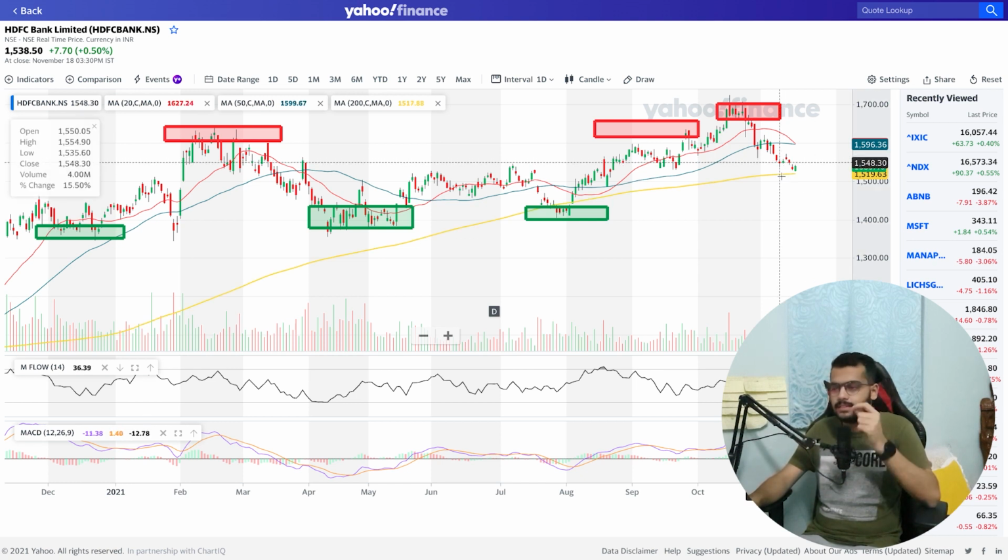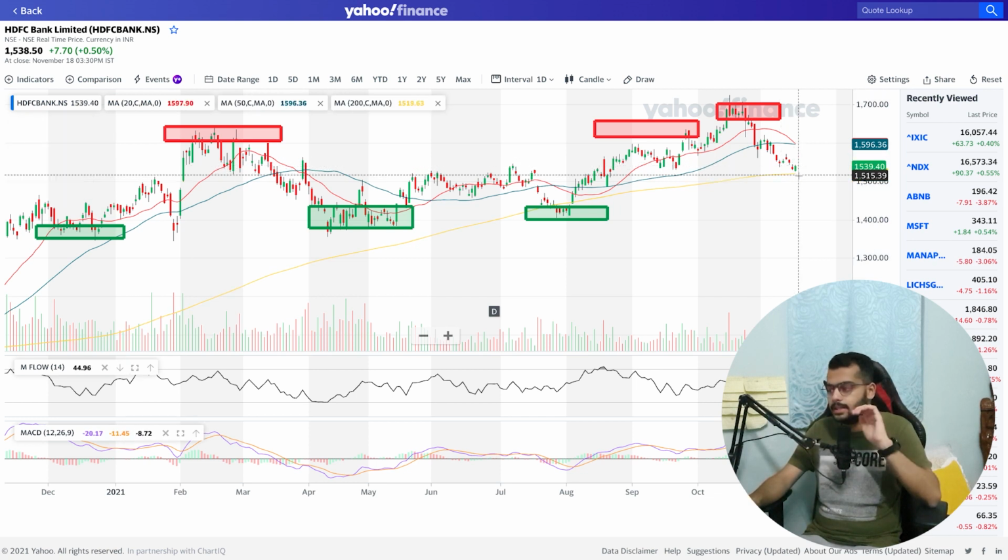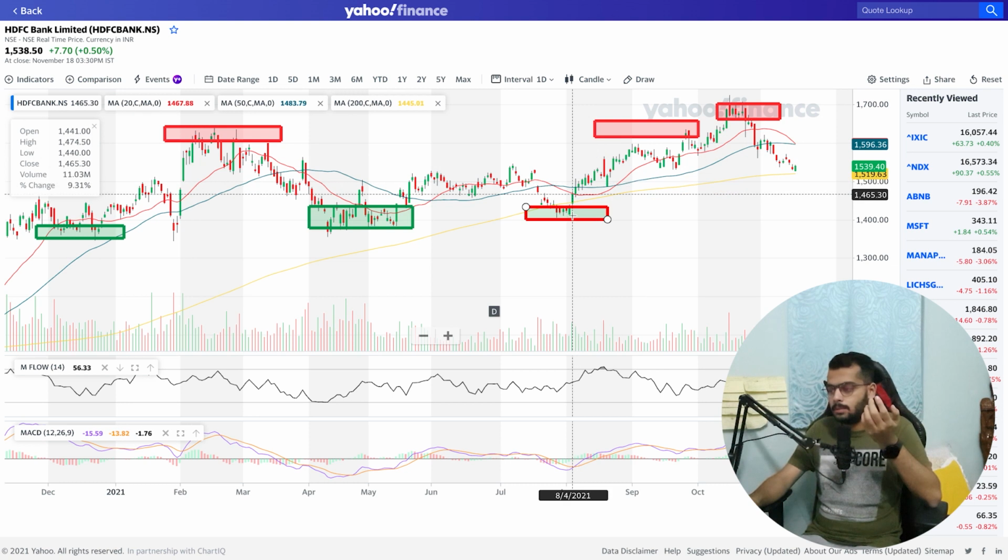DEMA is daily moving average. Again, if you don't know what DEMA is, watch my previous videos. I've already explained that, right? I expect it to bounce from here, from 200 DEMA, right? Touching it and then going up, but it can easily fall before even up to this 1400 levels.